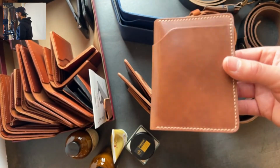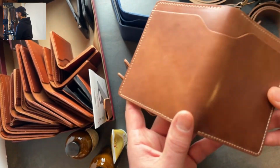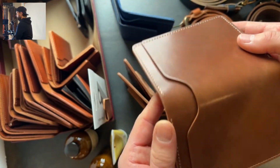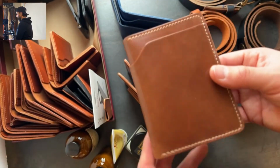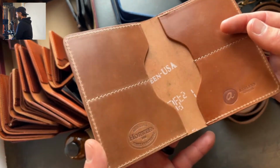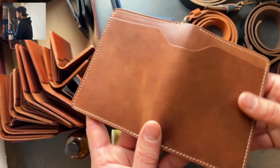I think this is the last one that we have available, but anything that you see here that you want, we can make again. So if something's sold out on the site that you really are looking forward to having, just send us an email to info@ashlandleather.com. We can have one made to order for you.